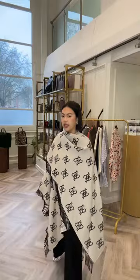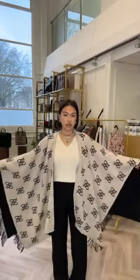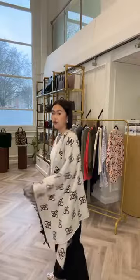I feel like when I'm older, I want to own a cape with heels. Will be very cool, you know what I mean? And like a big Birkin, I think that's such a slay, guys. So for this big wool cape, it's available for only £550, which is $704, in excellent condition, with all the FF logo.